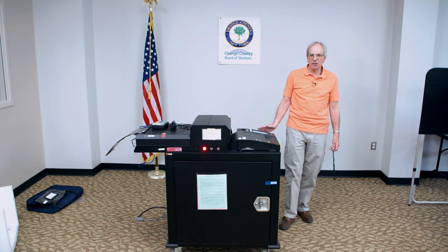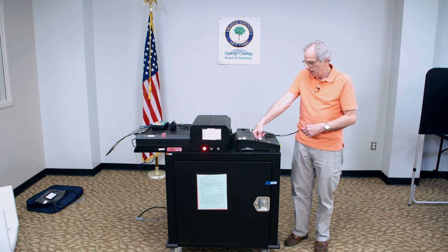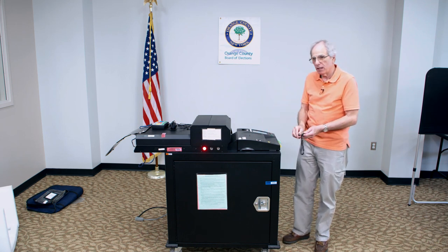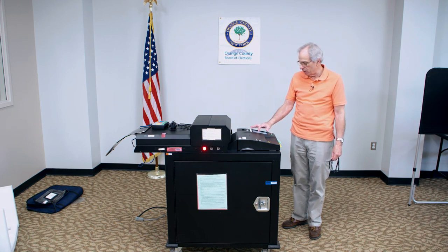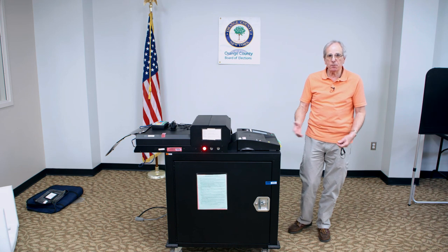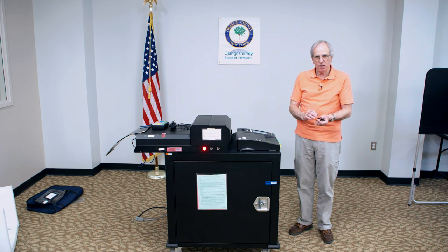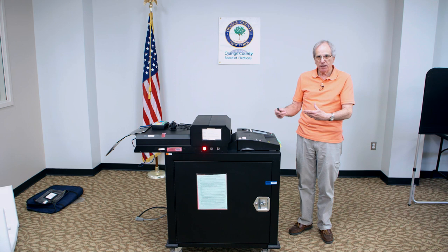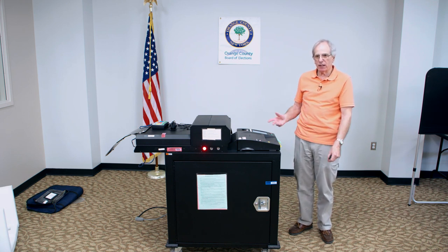Now that the machine has begun to beep, we're ready to insert the security key. And when we do that, we get a keypad. We enter the code 1, 2, 3, 4, 5, 6, 7, 8, hit enter. And now the machine will start its process. The first thing that's going to happen in a minute or two is it's going to ask you to check and verify the date, time, and year. If it's correct, you hit yes. If it's not correct, you hit no.